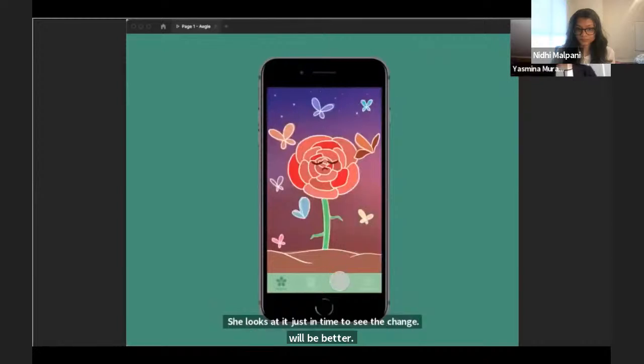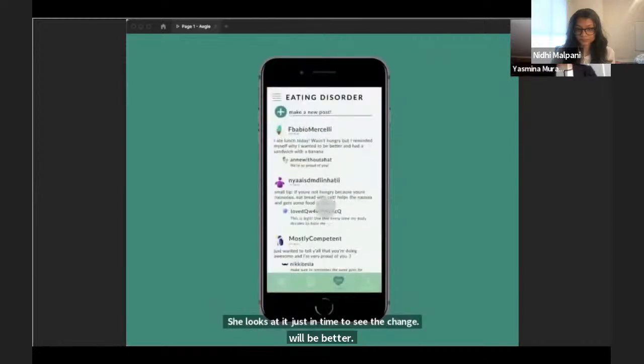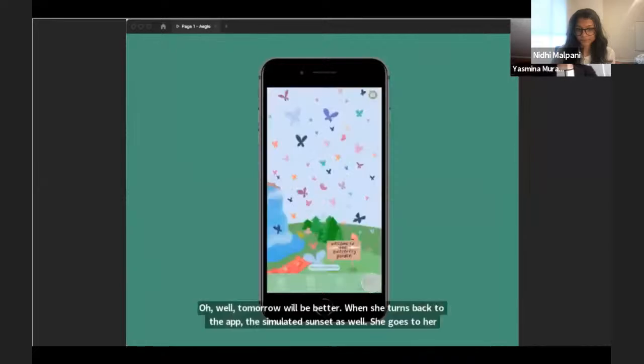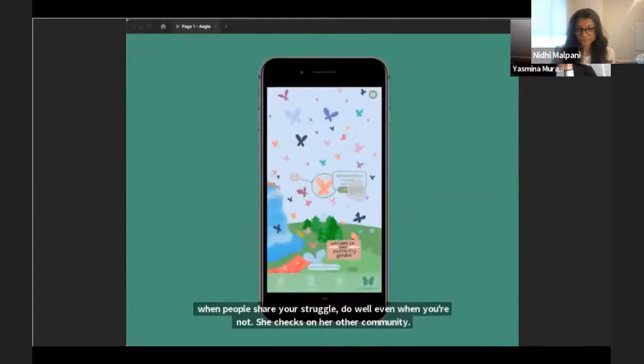She goes to her community to check on her fellow companions and is very happy to see her friend, Fabio Marcelli, doing better. It's wonderful when people that share your struggle do well, even when you're not. She considers checking in on her other community, but since it's been a good couple of days for that addiction, she moves on to check on the butterfly garden. This is her favorite part of the app, so she always congratulates a couple users before going to sleep. She's always excited to wake up to a "Congratulations" notification from another user, so she wants to gift that to others.